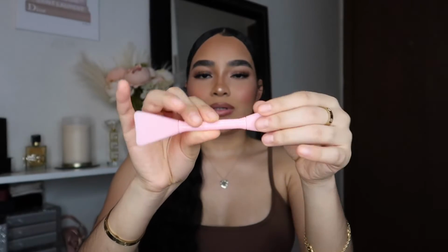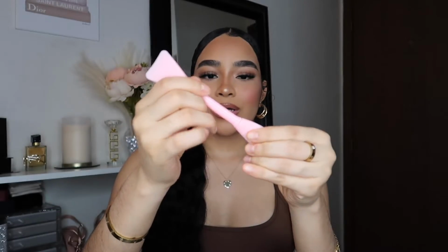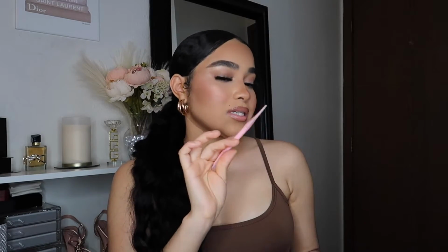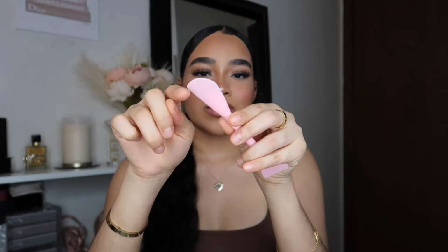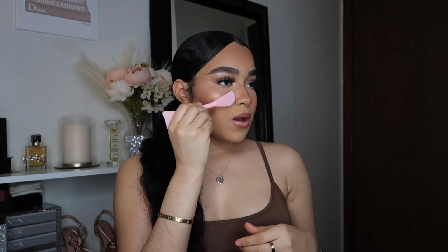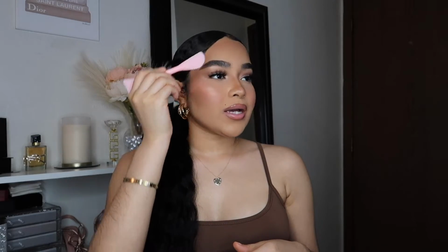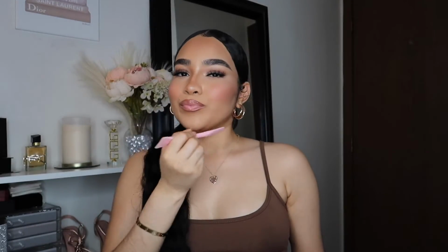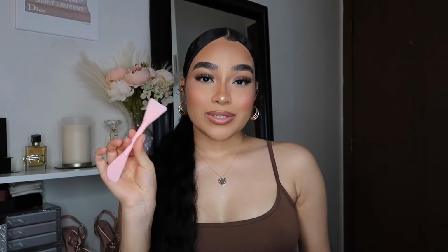Has that type of silicone feel to it, and I can just apply my face mask like this, go into certain crevices, because I don't have one that's curved like this. Most of mine are like this, but this one is actually way better. Do that, do that. Yeah, I cannot wait to use this one.